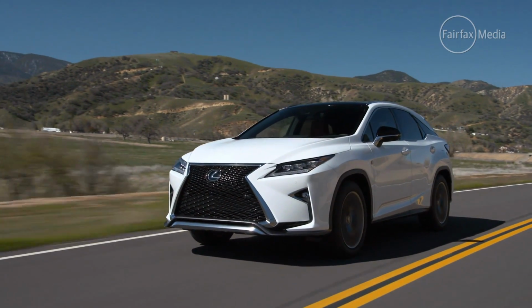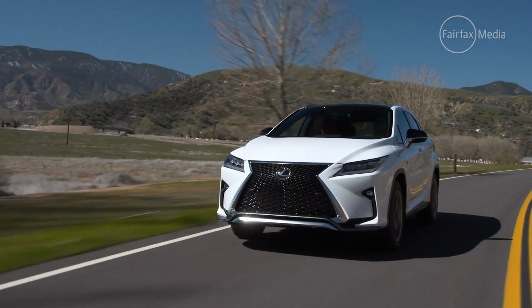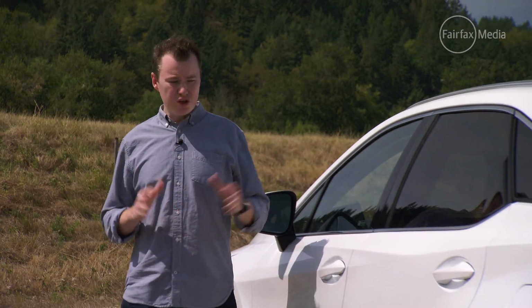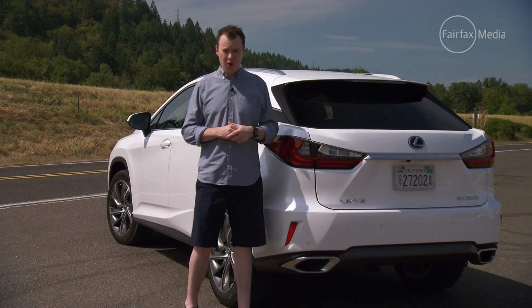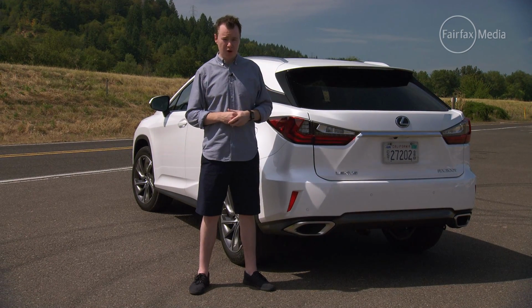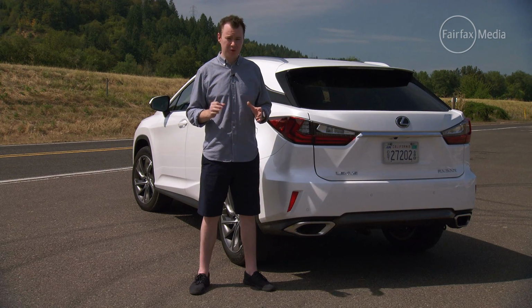The new RX is set to arrive in Australia in November. Initially, it will only be available in luxury spec, but Lexus Australia is likely to add the F Sport model in the near future. The new RX certainly offers up a bold new look, but otherwise sticks to the same formula as the old model. Will that be enough though to win buyers off its long list of equally fresh rivals? Only time will tell, but it certainly does add a bit of extra sizzle to an otherwise sensible SUV.